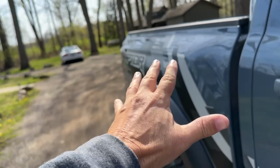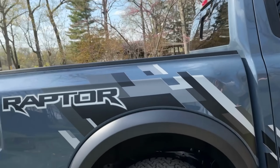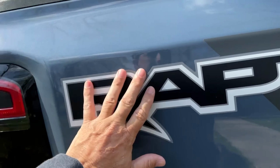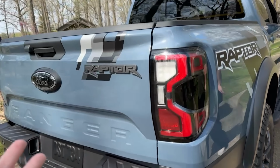Now this has the digital graphics on this thing. I'm not 100% sold on this. They're okay. But you know you're going to get the big Raptor on there, and every guy's going to be like, oh, I'm going to peel that off. And you're like, why? I have a freaking Raptor in here.